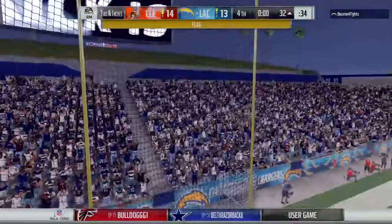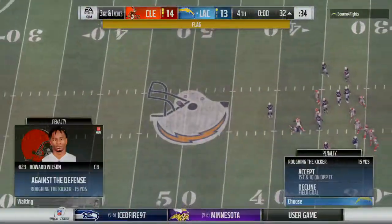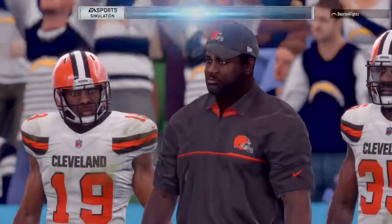And the kick is good. He got it. And it's official now. They're going to the playoffs.